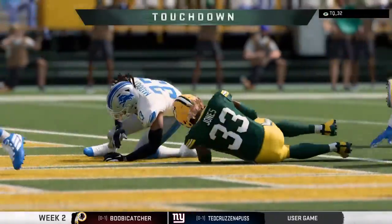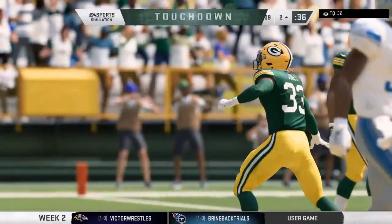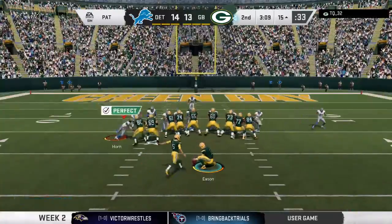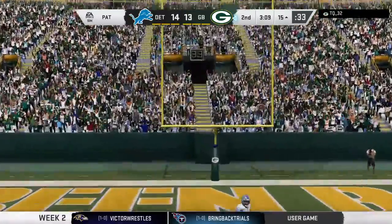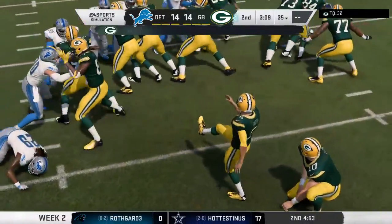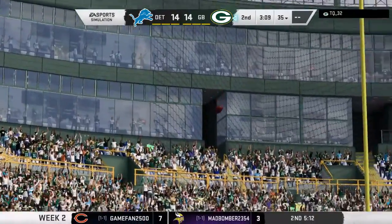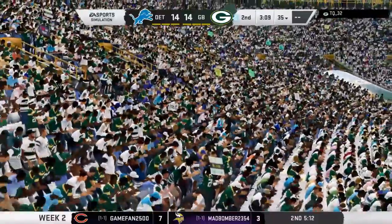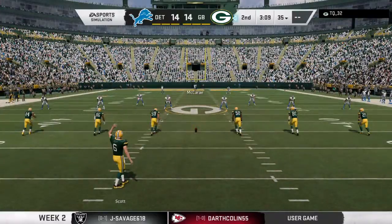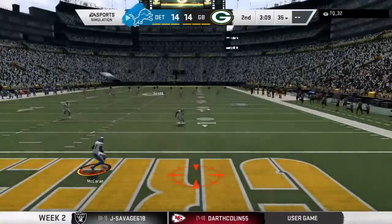Complete to Jones. And he's going to take it in. Touchdown, Packers. Aaron Jones, his second touchdown on the season, as they are an extra point away now from tying this football game. Santos with the extra point, and we've got a tie game here in a back-and-forth first half. This one tied at 14 now as he sends this one away.